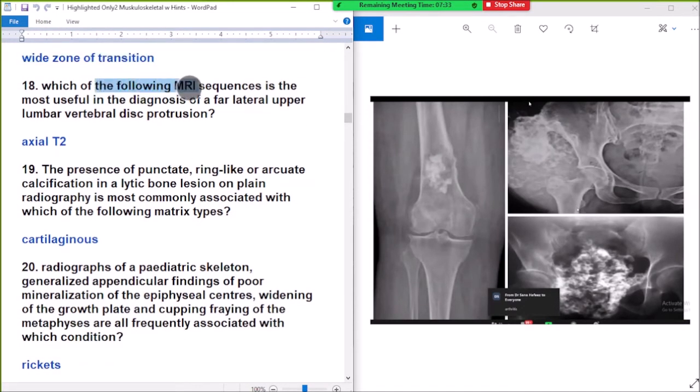Question 18. Which of the following MRI sequences is the most useful in diagnosis of a far lateral upper lumbar vertebral disc protrusion? Axial T2. The MRI sequence for far lateral upper lumbar vertebral disc protrusion is axial T2.